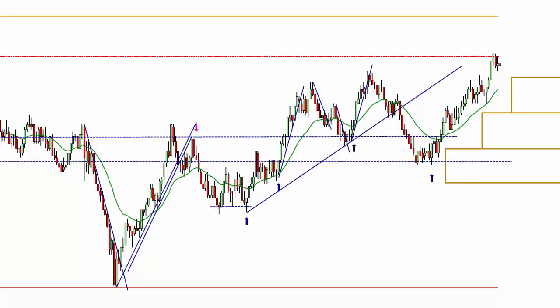Now, this area right here, let me just show you this one. Right here to this area, we had this first pullback, second pullback, and almost went in on here. But because I was involved in this trade, I let this go by. I was looking at this, but price kind of pulled back down here. And I'll talk about these other ones later on.